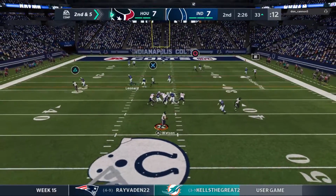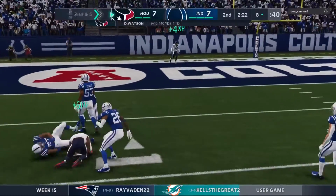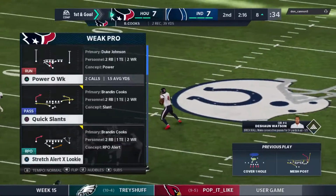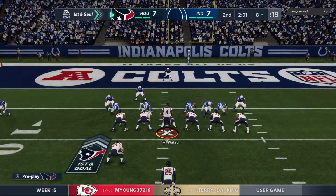Again, it's Watson. They'll tussle for it, and this is going to be caught. And he's brought down, but not before he reaches the 8-yard line. A really nice gain of 25 yards.